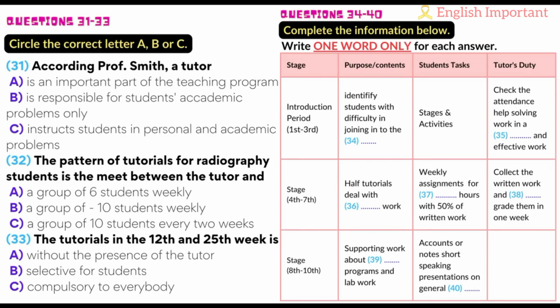The 3rd stage starts from week 8 till the 10th. During this period, math and 4 core physics programs are included. The majority of tutorial time should be devoted to work which supports the lecture programs and laboratory work. At least 60% of homework assignments should involve written work. The assignment may involve writing an account of or notes on a specified range of topics. The written work should also be marked and graded. Short oral presentations by students should be included. They are possibly on general physics topics or essays.